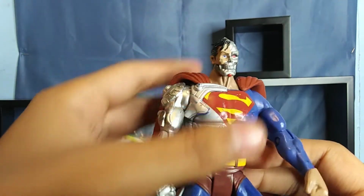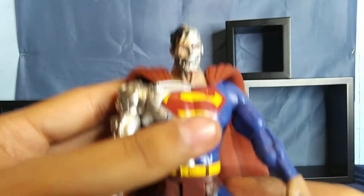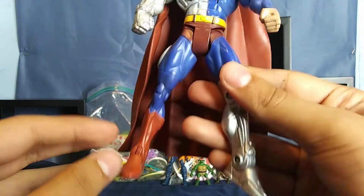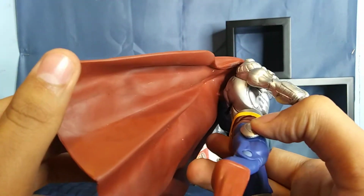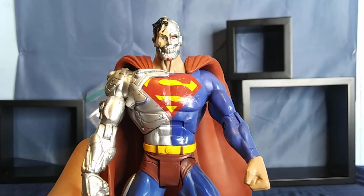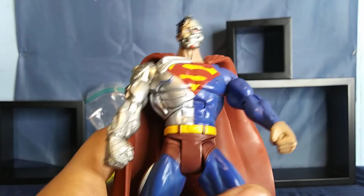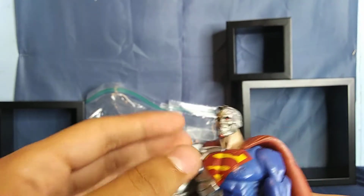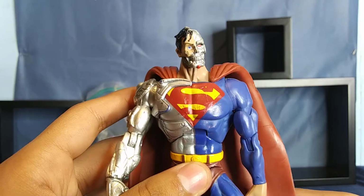Got the Superman. This reminds me of the Terminator. Obviously, it's pretty cool. He has his cape on. I don't know if it detaches. I don't really know what year this is from because it doesn't have a year on it. I know I have the comic where he does turn into a robot, though it might not be this particular one.